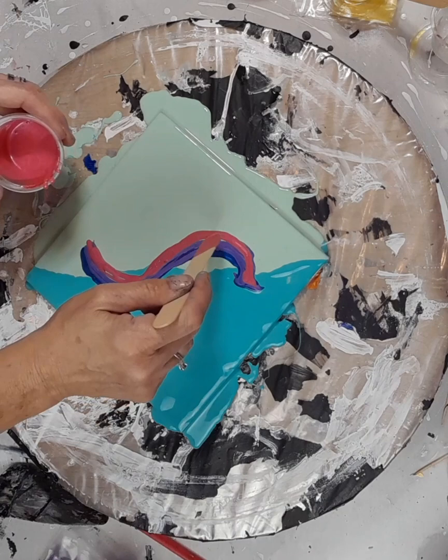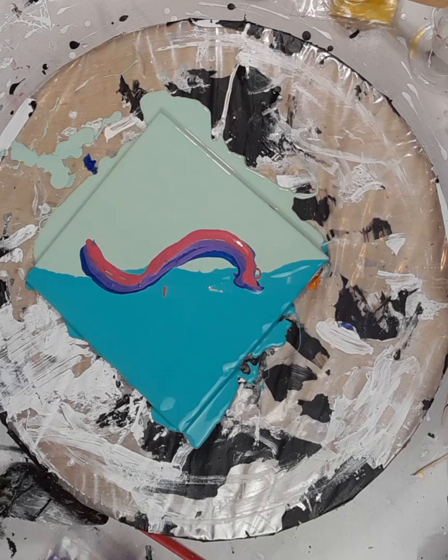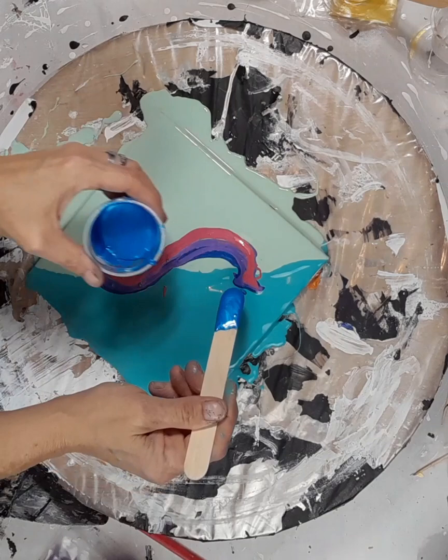And then the next color I'm going to put down, I'm going to go for another blue, and it is actually, I don't know if I'm saying this right, Aozora blue. It's a little lighter blue, but it's super pretty. And that's this one right there. I think I'm going to go over here with that one like this.